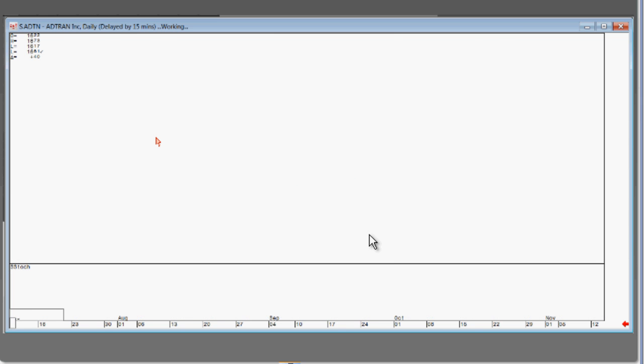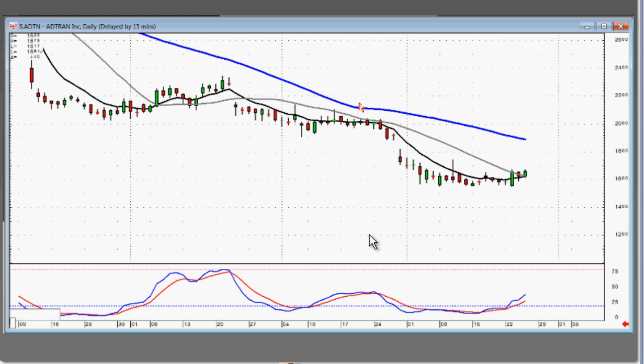ADTN, look at this one, a fry pan bottom, scoop type pattern. Is this worth buying right now? Well, it's in a fry pan bottom, which means it's probably not going to have a real fast move up here. But even a move from here to here is about 2.5 points on a $16 stock. That's still about 15%, just to get to the point where if it breaks out, it's going to be big time. That's your fry pan bottom.